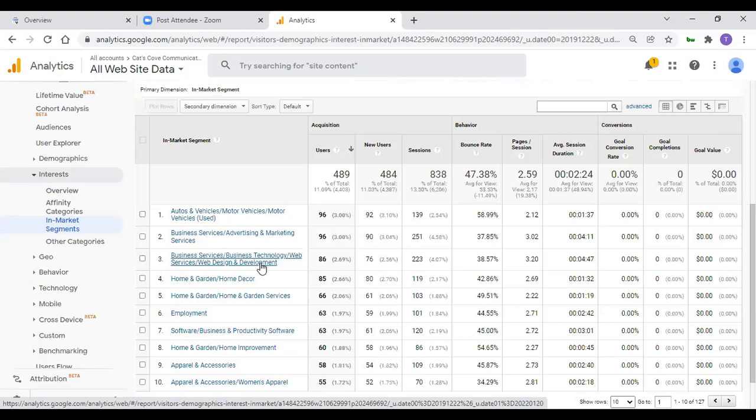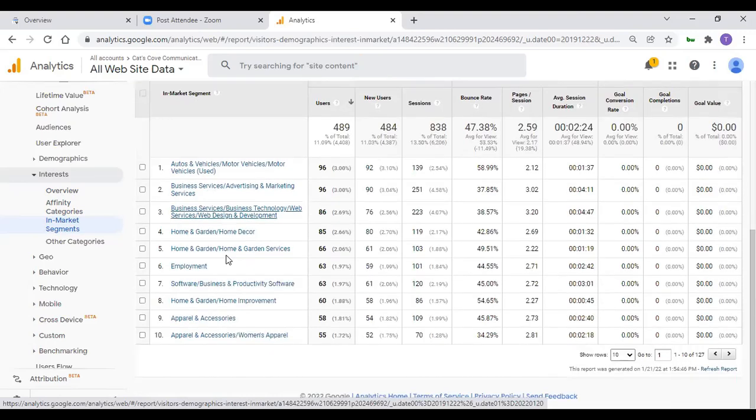Maybe they've Googled affordable website design in Ontario 35 times over the past year. Well, Google knows this, so Google's starting to pay attention to it. And we can really see whether or not we're attracting the right people.